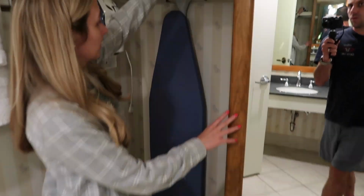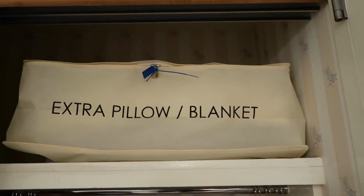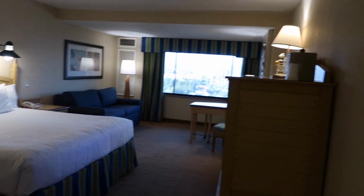And ironing board, hair dryer. Extra pillows and blankets, hangers. We typically use that too, so that's nice. Laundry bag and luggage rack. Awesome. That is the bathroom. So that's kind of the room tour.